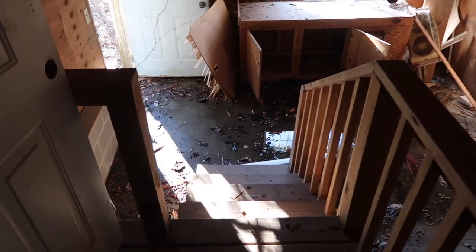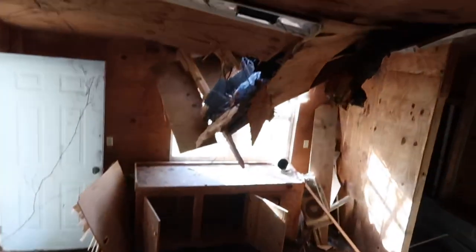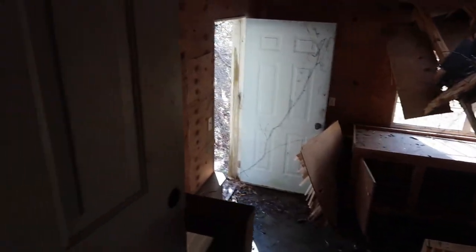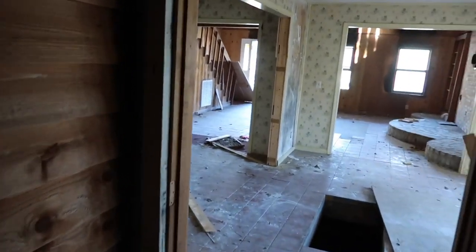And you can see back here some standing water. Got the mat down there that's kind of soaking wet, but the roof is caving in. Back here around the back angle. I was not expecting the home to be in this type of shape. No pun intended.